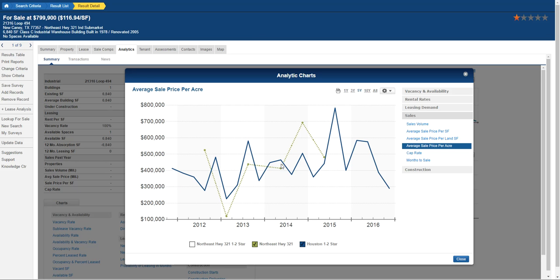Now on this chart, when you look at the average sale price per acre, you can see that the Houston market is averaging about $800,000 an acre, whereas in New Caney, where we're looking, the market for land itself is substantially less, about $500,000, and it's been trending down substantially from last year. Another very good sign for my client on getting a great deal. Because remember, we're looking at this for an owner-occupied property, so we're not trying to purely have it as an investment vehicle. This is a place for my client to operate his business from. So lower prices are good for his bottom line.